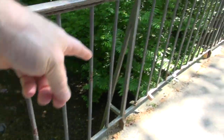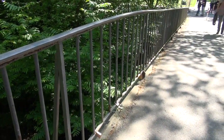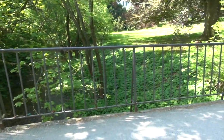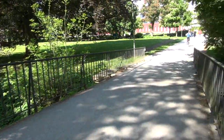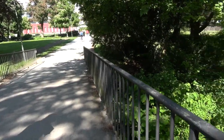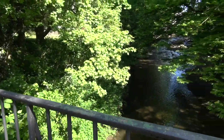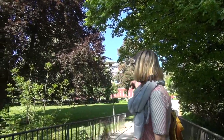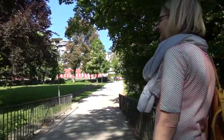And of course they've started putting the love locks on this bridge as well. You can see that there's tons of them already. Not as many as in France, but quite a few. But the metal has been changed. Yes, love locks, right? Couples, right? Bridge of Elvis. This is the bridge of Elvis, right?